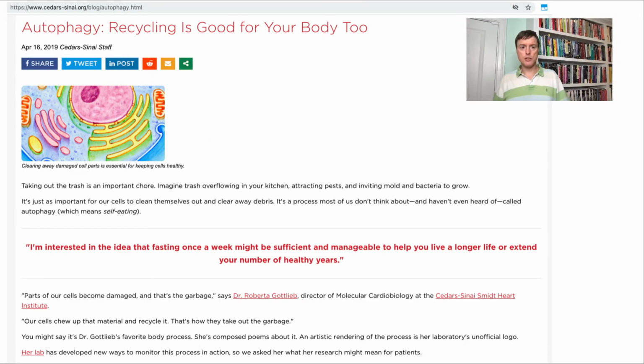There's something else called autophagy, where instead of killing off the entire cell, your cell recycles stuff inside of it. So it gets rid of the junk, it cleans up the junk. It's just as important for our cells to clean themselves out and clear away debris as taking out the trash is at home. It's a process most of us don't think of, called autophagy, which means self-eating. Auto means self, phagy is eating, so self-eating, autophagy. Parts of our cells become damaged, and that's the garbage. Our cells chew up that material and recycle it. That's how they take out the garbage.